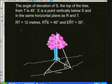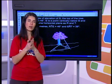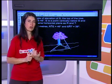Now, Grade 11s, don't switch off when you have a whole kind of comprehension. If you have a comprehension, read it once just to get the context.